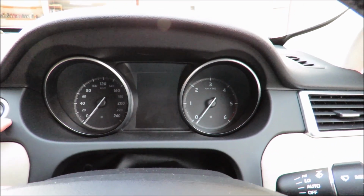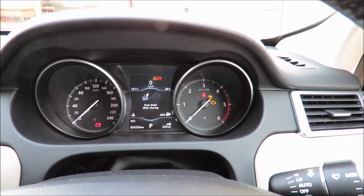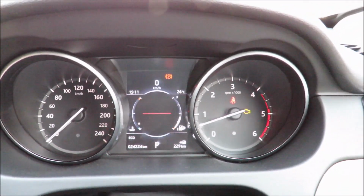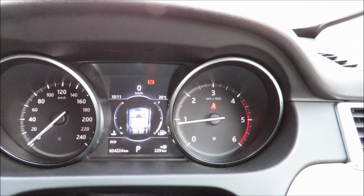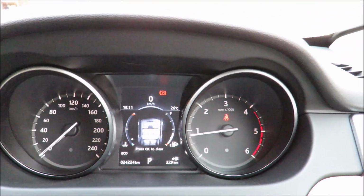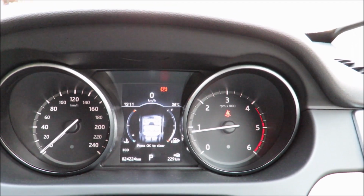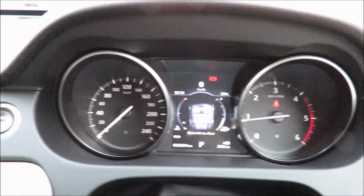I'm just going to turn on the instrument cluster. It's going to do a little dance. The instrument binnacle, I like it. I'm going to start it. And as you can hear, the engine's running now. It's very, very soft inside. This binnacle looks a lot like the current Jags, the XE and the XF. Probably identical, in fact.